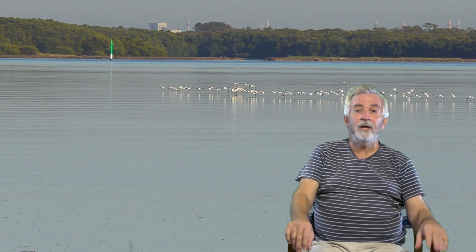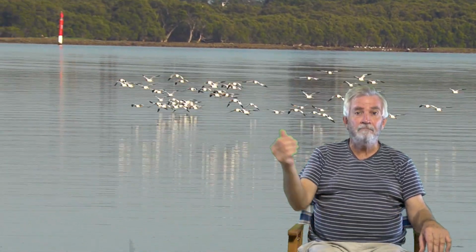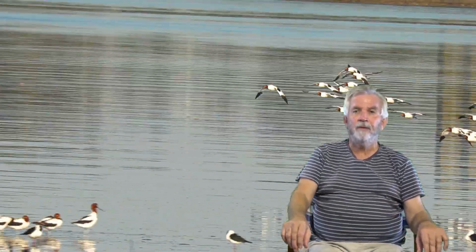However, in Australia, salt lakes don't last that long. They evaporate. Then the birds become nomadic. They take off, spreading over continental Australia. Some will go to Tasmania, maybe New Zealand, but the greater majority will remain in mainland Australia.